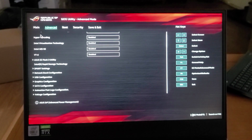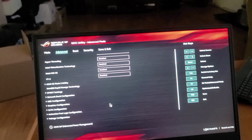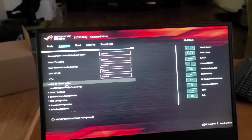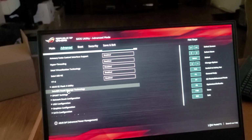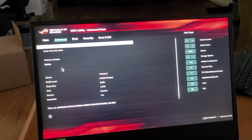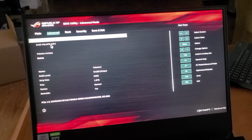Okay, so I updated the BIOS. We're on 308 now. There's still no option to change the cursor speed. It's still really slow. But we do have the option for RAID, so that's good now. And I already ran into an issue, is when you go in here to delete this RAID volume, as soon as you delete it, it locks you in this screen and you can't get out until you create another RAID.